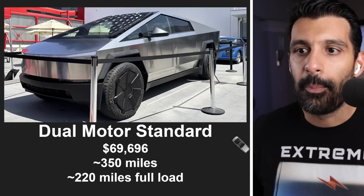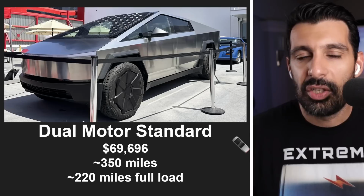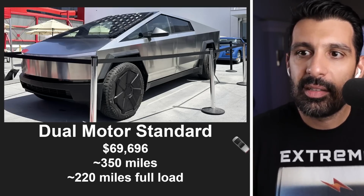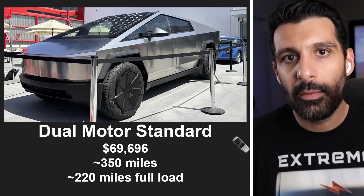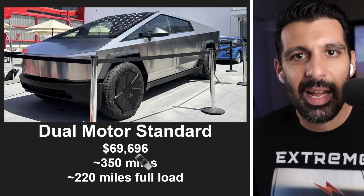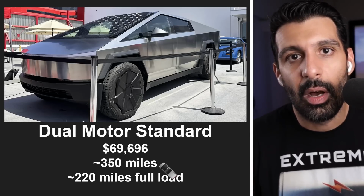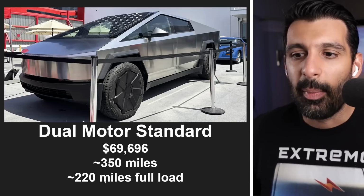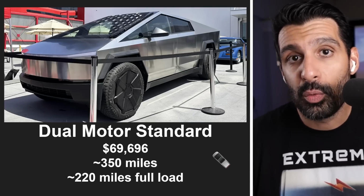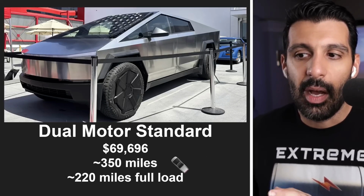Okay, so here's my prediction. Based on all the math that we went through, all the logic that I hope made sense, this is where I think the pricing is going to end up. So I'm predicting that Tesla will offer a dual motor standard version of the Cybertruck, which is going to start right around the $69,000 mark. I predict it will have about 350 miles of range without a full load and about 220 miles of range on a full load. And this, of course, will benefit from the IRS EV tax credit.